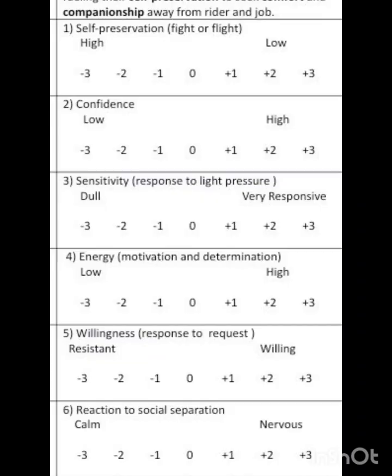We also score our horses on their temperament. For self-preservation, I would score her a 3. For confidence, I would give her a 2. For sensitivity, I would give her a 2.